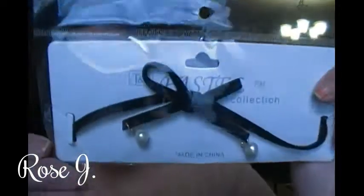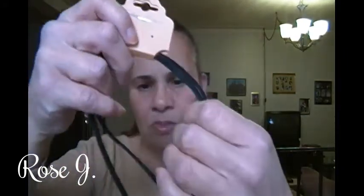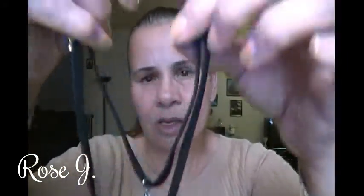Got this one. Little pearls, that's what I mean. You could embellish it yourself. There's a lot I can do with these. I can alter these like crazy. This is a double stranded one with two teardrop shaped pearls. Lovely. I appreciate every little thing I get.